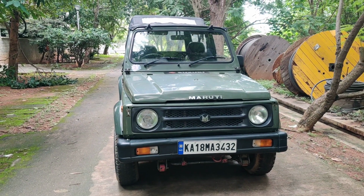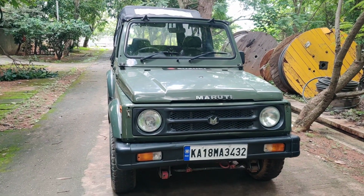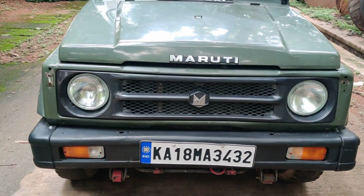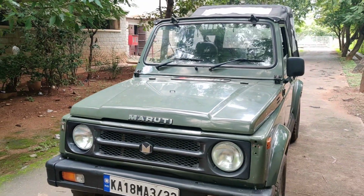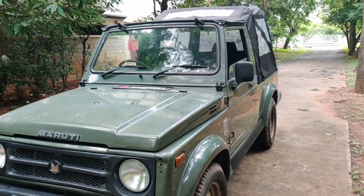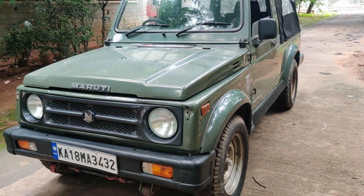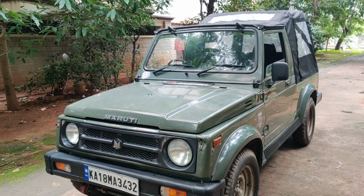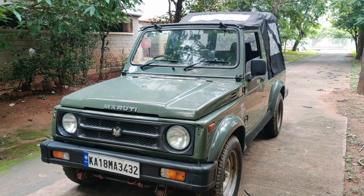And this vehicle is a first owner vehicle with the original paint, and you can just check out the body line. The vehicle is coming with front original bumpers, and the hood is also with the original paint, and the fenders and the body line, you can just check out, very neat and beautiful it is. And it's also coming with the original cross spray tires in this. There's no modification in this vehicle. This is a basic stock vehicle with a Euro 3 4x4 petrol.